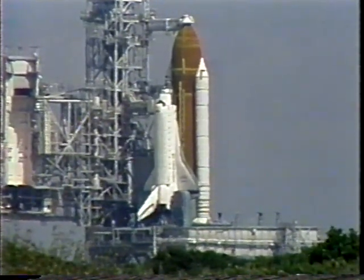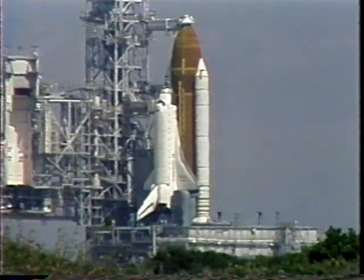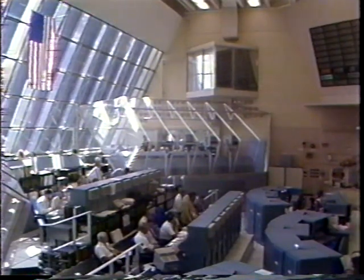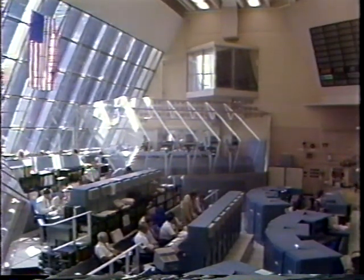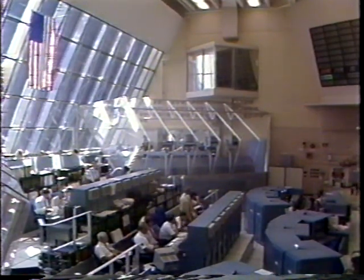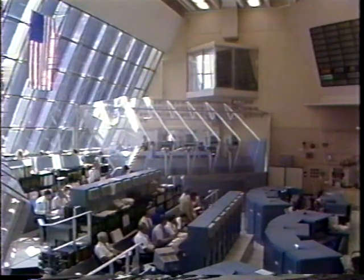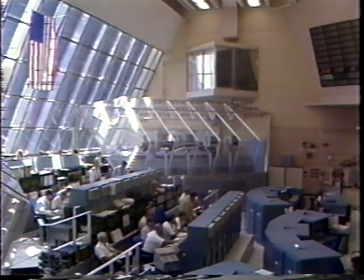PLT, OTC. Go ahead. Configure fuel cell essential bus source switches. That didn't work. T-minus 8 minutes and counting. Proceed with transmission of SPCs. Copy. The orbiter test conductor has requested that Houston send stored program commands which will make the orbiter compatible with the downrange tracking stations.